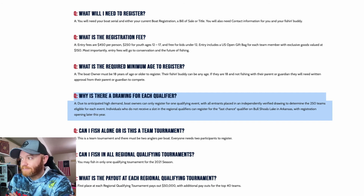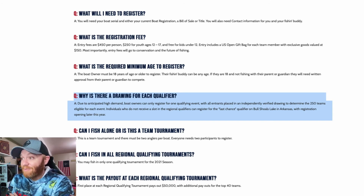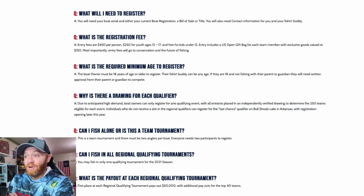But here it says, due to anticipated high demand, boat owners can only register for one qualifying event, which is what it said the first time. With all entrants placed in an independently verified drawing to determine the 250 teams eligible for each event. That line was not in here when they first announced this. It was not. And if it was, then I blocked that out of my mind. Because I'm telling you, I read this thing a bunch, and I do not remember that. I do know that you were only allowed to register for one qualifying event. That I was well aware of.